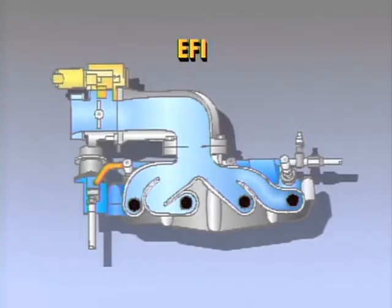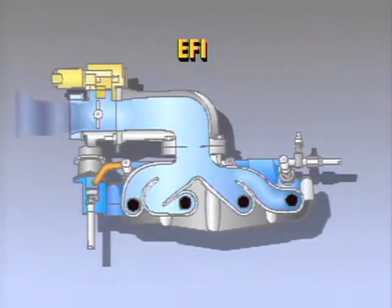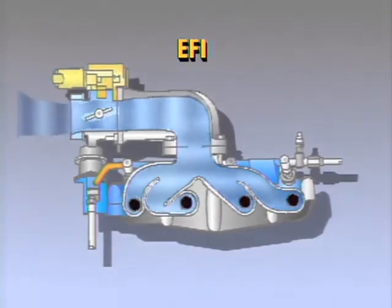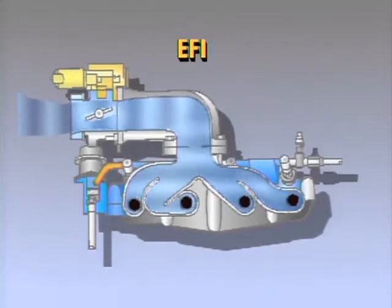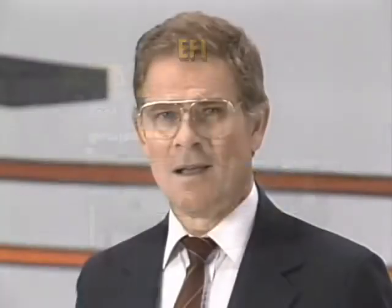In both CFI and EFI systems, airflow is controlled by butterfly valves, actuated by a linkage and pedal cable arrangement operated by the driver, similar to the one used on carburetors. Now let's pause again to review the material we've just covered.